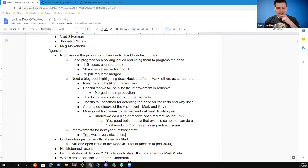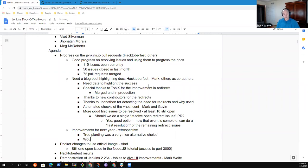There are some stats about which organizations help with contributions. For example, do 10%, 50% of contributions come from Jenkins or not? I've not seen anything like that. So I'm not aware of anything that DigitalOcean shares, but it would be nice. Let me put it this way, better tracking would be nice.